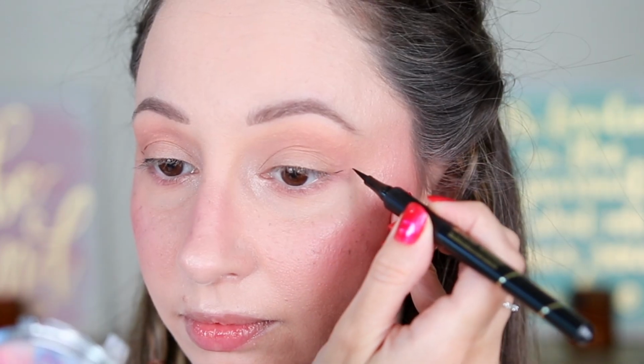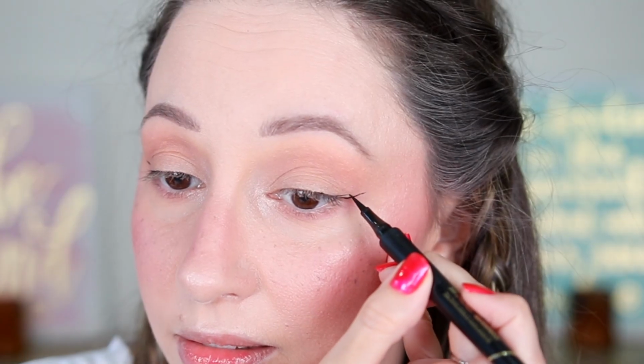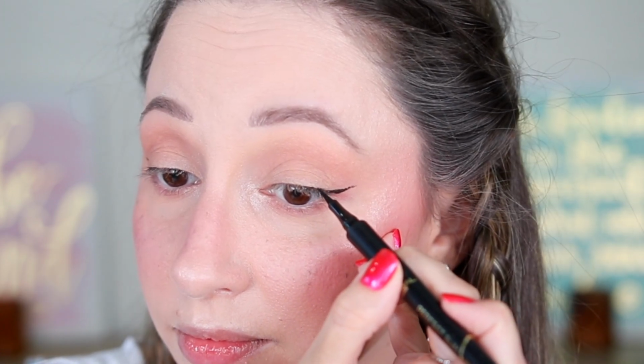Now I'm going on the other eye and I'm looking straight into my mirror, and I'm going again very close to the lashes on the outer third of the eye, and now I'm going to create the little triangle and fill it in. If you're not comfortable with liquid eyeliner to create a very thin line, you can also use eyeshadow and an angle brush.